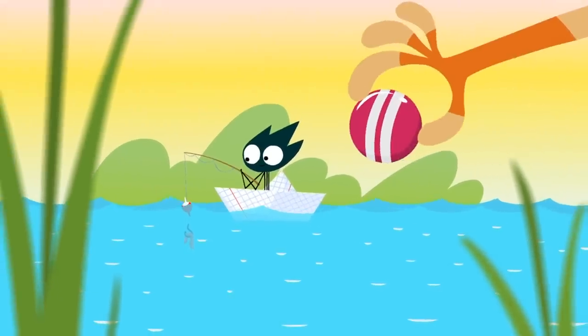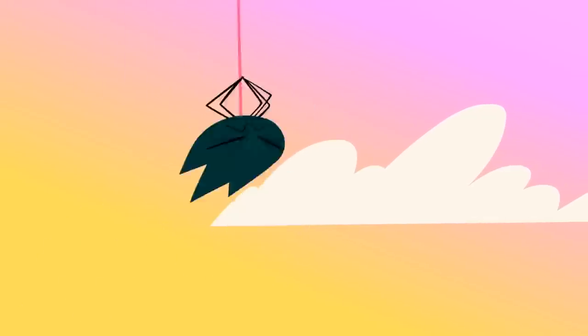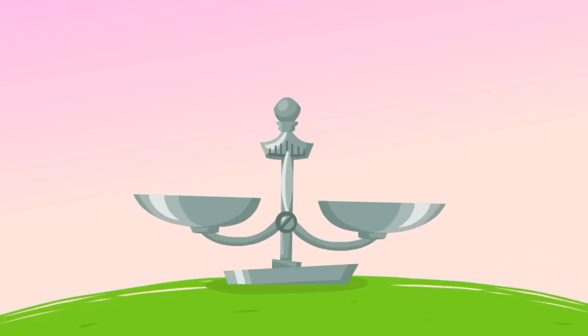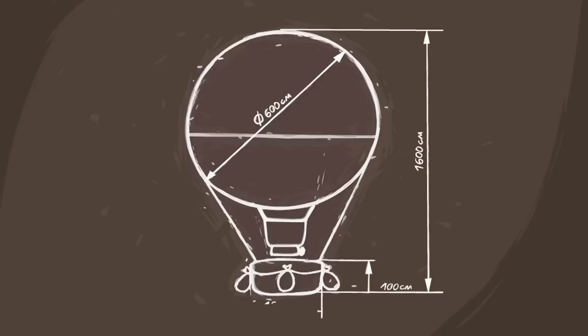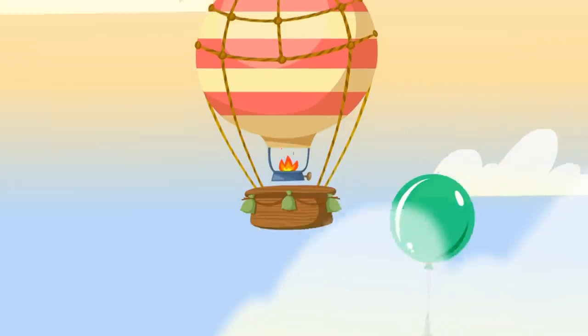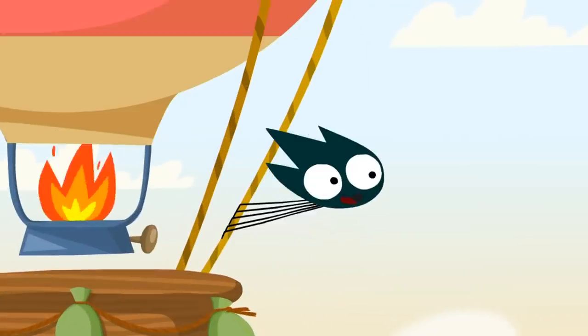If an object is lighter than water, it floats up to the surface. And in the same way, if something is lighter than air, it floats upward. Did you know that hot air is lighter than cold air? Well, it is. And that means if you warm up the air in a balloon, it will float up. Hot air balloons use special gas burners to heat up the air inside of them so they will get lighter. And the bigger the balloon, the more people it can take up into the air.